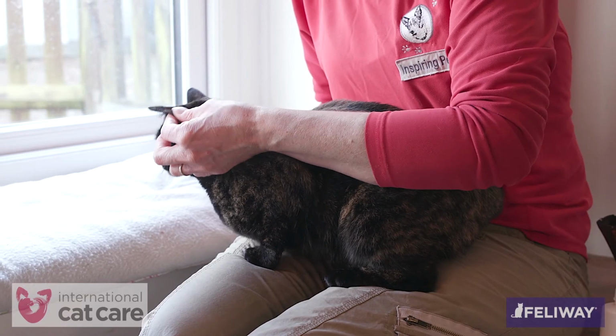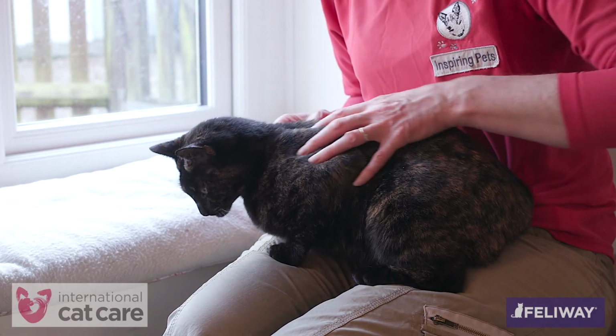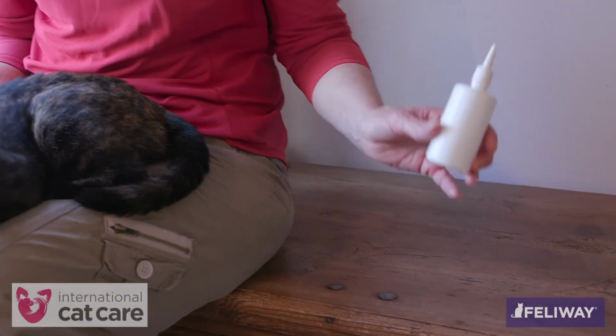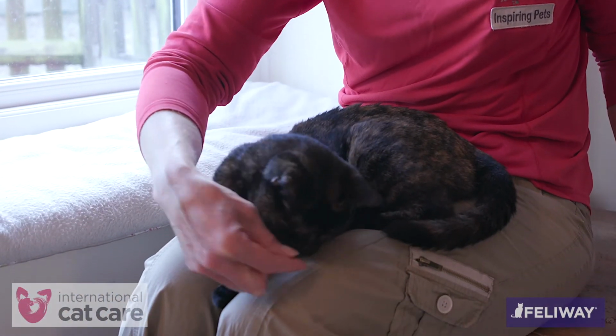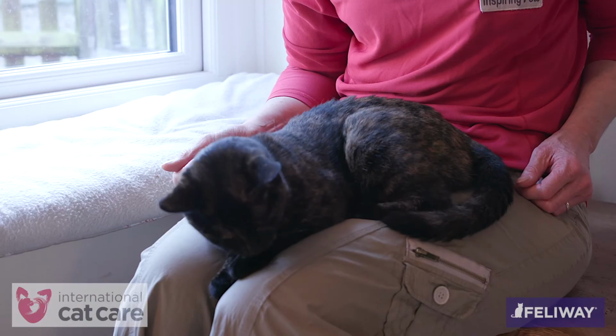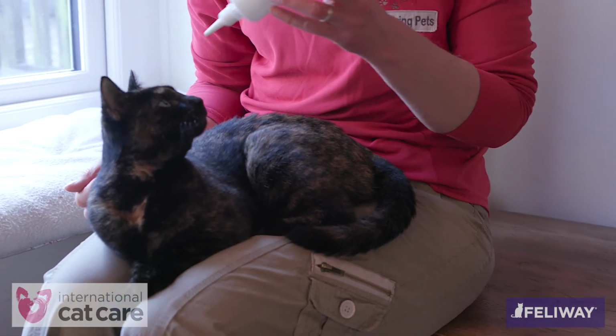Cats may also need medication placed in their ears. Once cats are fully comfortable having their ears touched and examined, the next step is to make sure that they are fully comfortable with the medication vessel approaching and touching the inside of their ear. Then you can progress to touching the ear with the vessel.